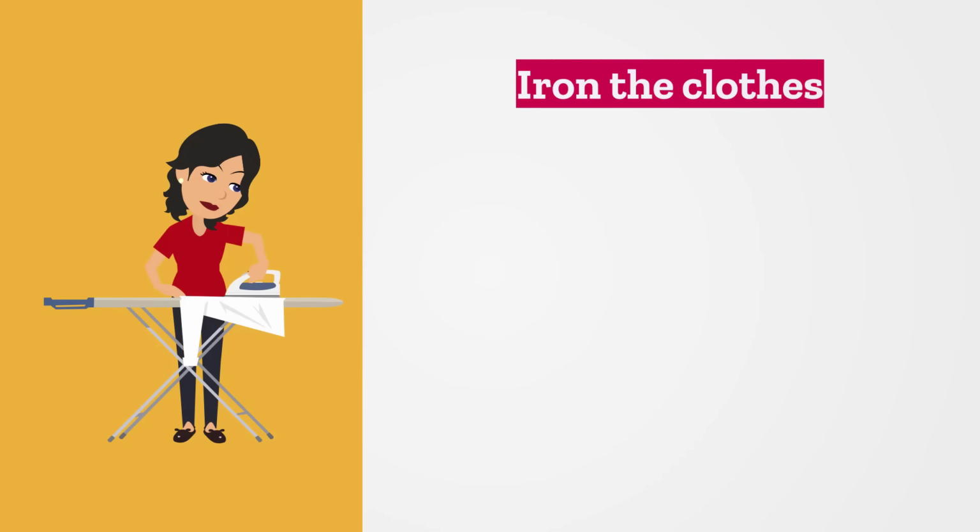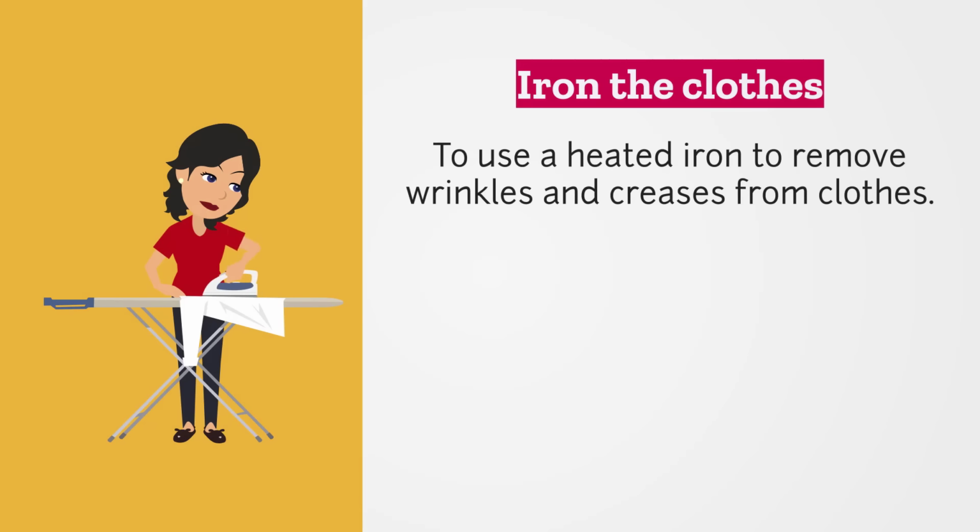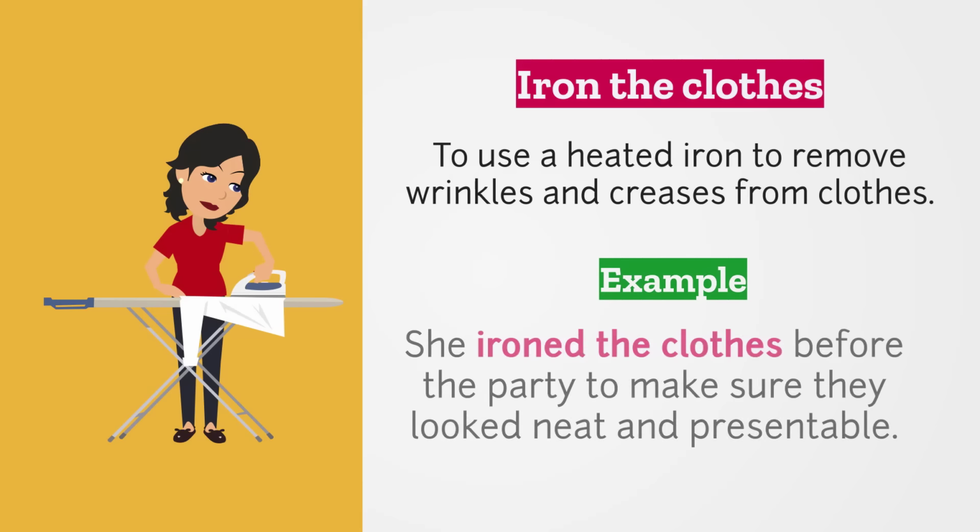Iron the clothes. To use a heated iron to remove wrinkles and creases from clothes. Example. She ironed the clothes before the party to make sure they looked neat and presentable.